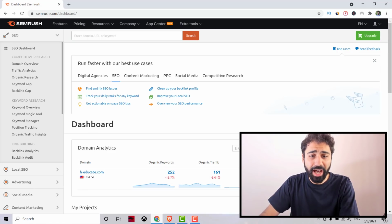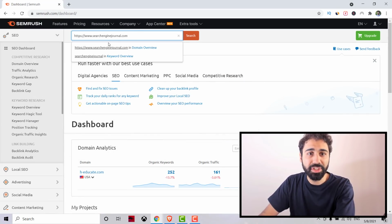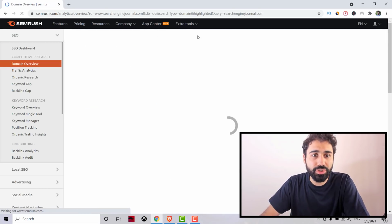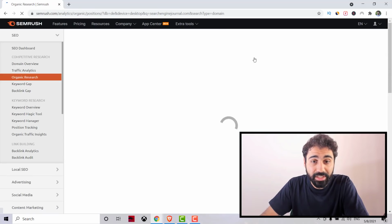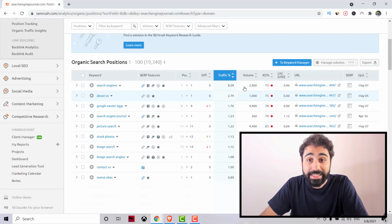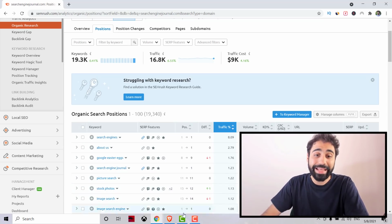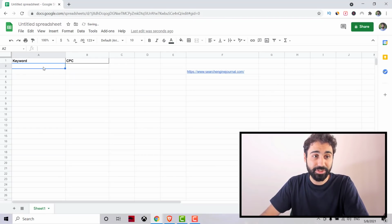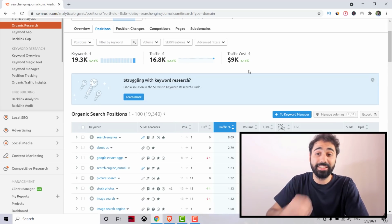And now simply I will get this domain and paste it here. Just paste the domain here and click on search. And scroll down, you will see the top organic keywords. Click view details here and you will see now a list of keywords with CPC. So these are keywords used by this website and you can see the CPC here. Just copy the ones with more than $1 and add to your list here. So enter the keyword and the CPC and start collecting keywords with high CPC.